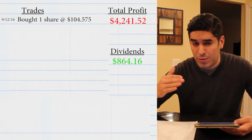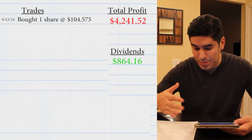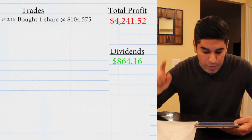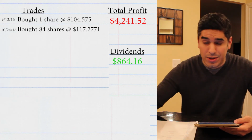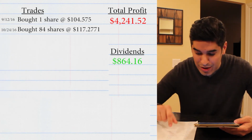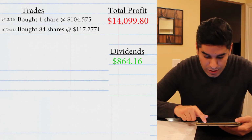And by the way, all these totals I'm telling you take into account the fees I paid. So I probably paid a lot in fees at this point. But for that one share, I did not. Okay, after I bought that one share, I bought 84 more shares in October of 2016 and spent $9,858.28.